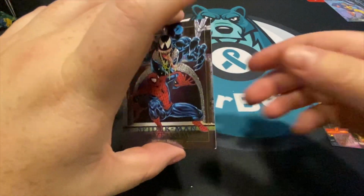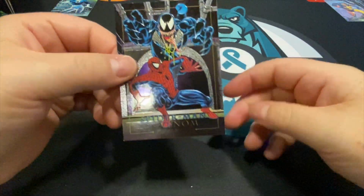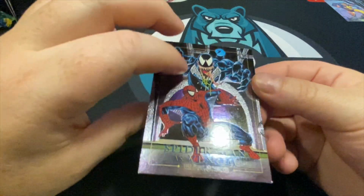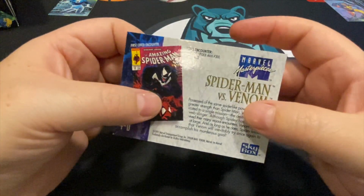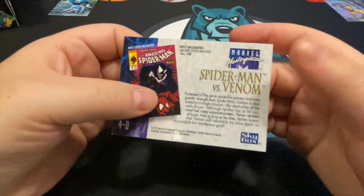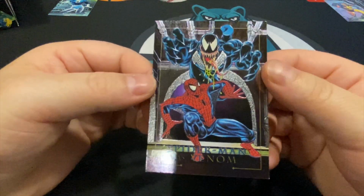I want Sabretooth versus Wolverine. There we go. Little smudge from the other card. You can see it fell off. I want Sabretooth versus Wolverine, but this one is pretty awesome. So Amazing Spider-Man versus Venom. You can see it's got some holographic almost like properties there.